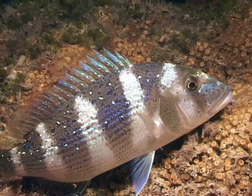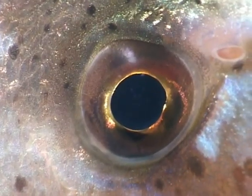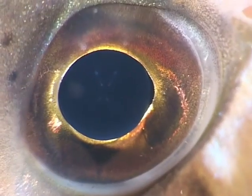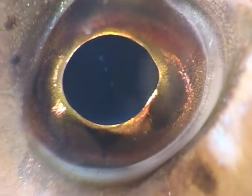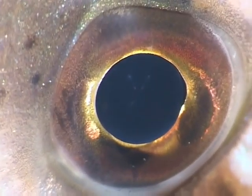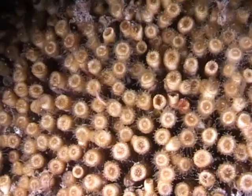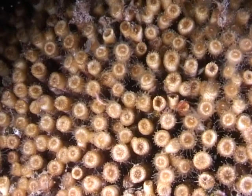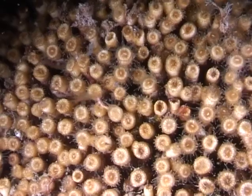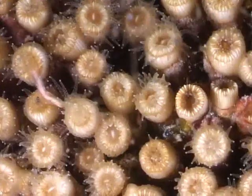This dentex is getting ready to go to sleep. It stares at us in wonder, contemplating where the light is coming from. We are off to visit the microcosmos of the coral reef. The creatures here are measured in millimeters.